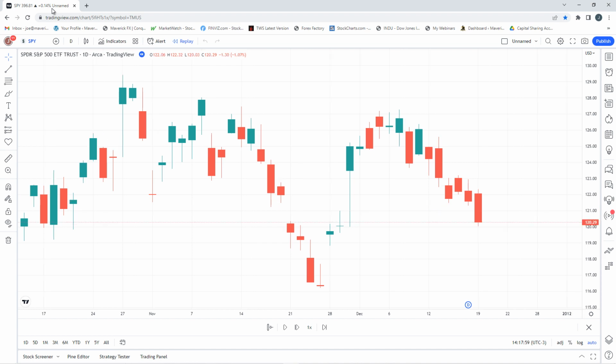Ooh, that looks like three black crows right there, doesn't it? Let's take a look at this. So, I'll show you what I'm talking about. This is what I like to do. I like to zoom in on it, but we do have three black crows.